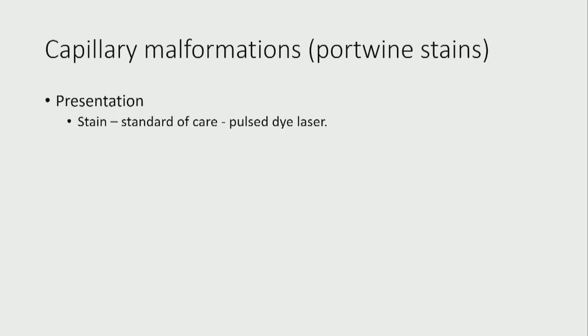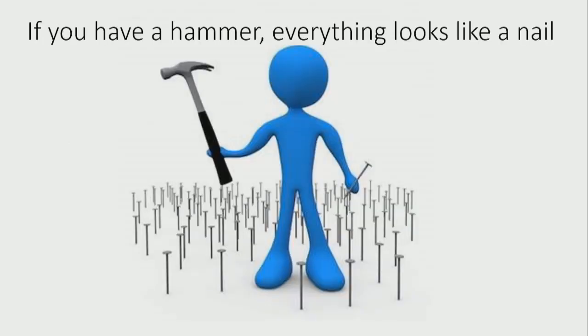So, with capillary malformations, we know that the standard of care is pulse dye laser. Obviously, lots of other lasers have been tried, but pulse dye lasers have stood the test of time. For tissue overgrowth, I have found that surgical treatment is very important, and I'll show you some examples. Now, we can add chemotherapy, but to date we've not found it necessary.